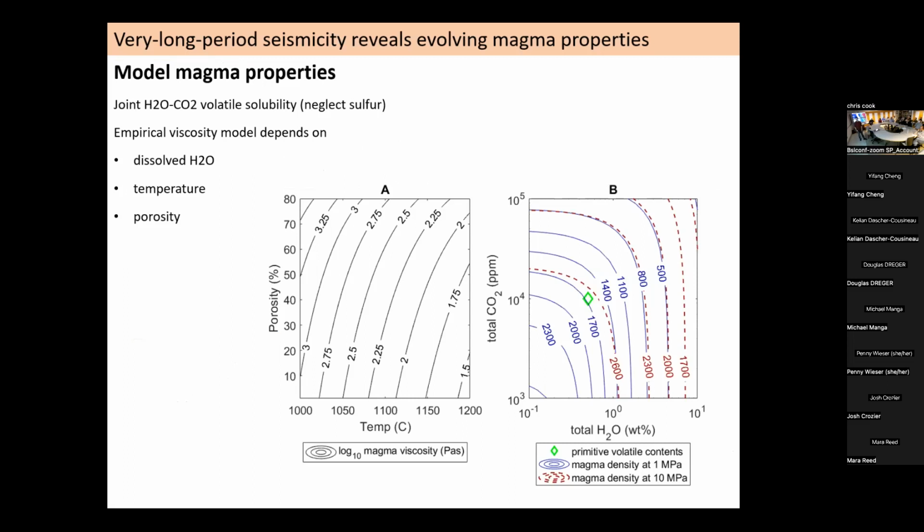And then we also try to capture, as best as we can while keeping things simple enough that we can actually invert for these parameters, what we know about the magma physics. And so basically, a lot of the properties of the magma in a system like this, where crystallinity tends to be relatively low, are going to be controlled by changes in temperature, which is generally going to increase the viscosity, in some cases by up to an order of magnitude, with reasonable changes in temperature of 100 degrees or so. The amount of dissolved water also impacts the viscosity, which is not directly shown here, and then the porosity, so the bubbles themselves.